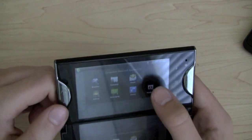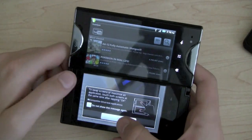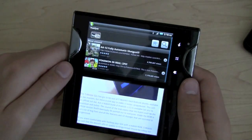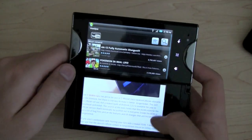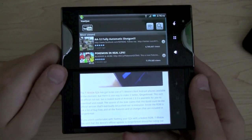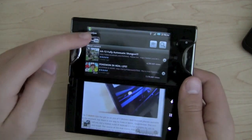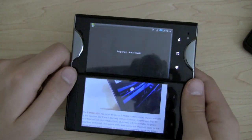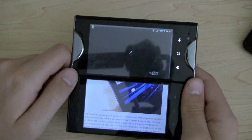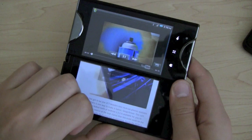But let's go into the YouTube app. That's probably the most interesting on this one. And do not show this message again. I don't honestly know why you'd want to do this, especially with reading an article and a YouTube video. This is just me trying to show you an example. We'll scroll right there. So let's find a video. Let's do a Smosh video. So here you are. I have it loading. I'll turn up the volume.